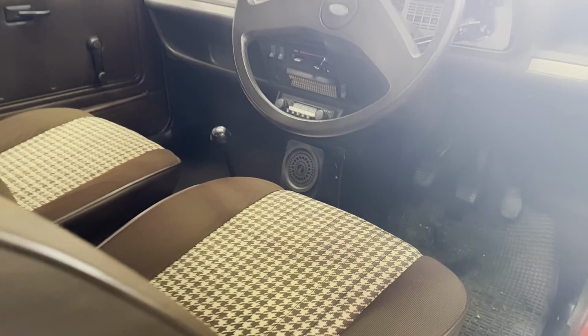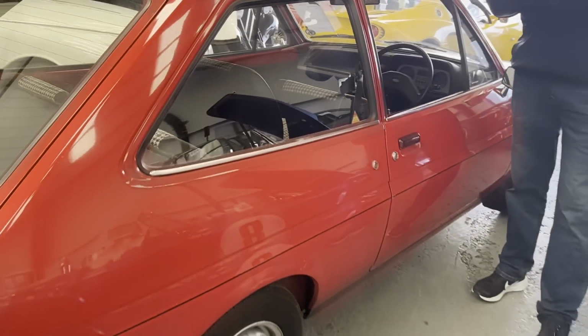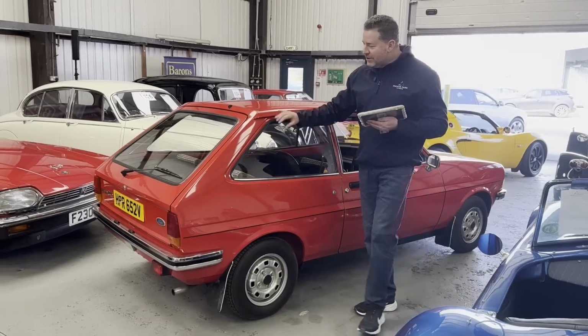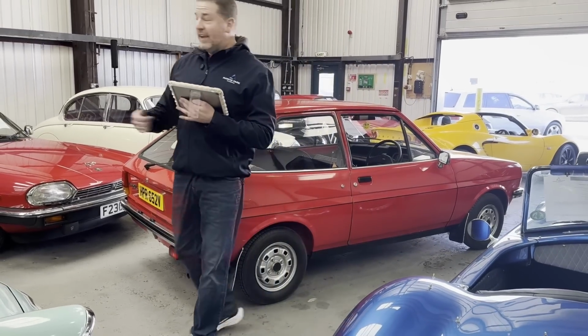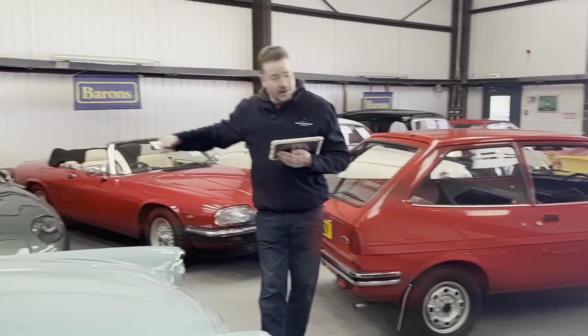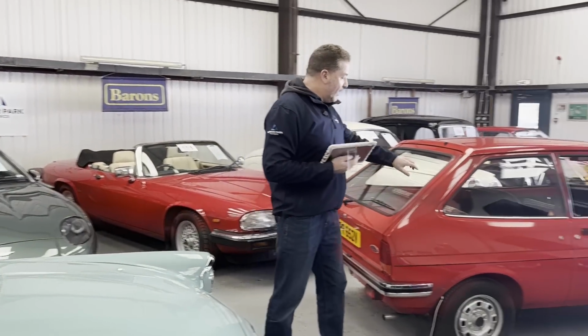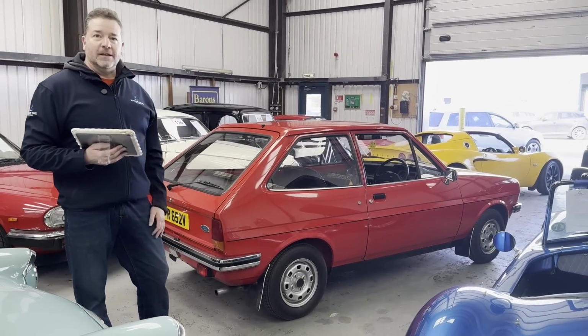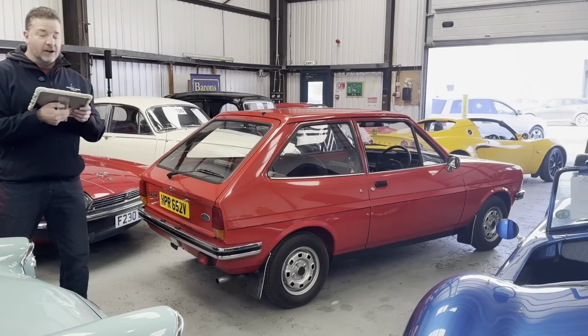Super rare. If you're a Ford collector, definitely collect a quality car with very little work, or just, again, super usable everyday classic. And also, just look at the line of this. Again, I'm talking of Ian Callum, who designed the DB7. We were chatting about car design, and he reckons that the Mark 1 Fiesta is one of the purest, sweetest, most balanced designs. Cannot disagree.